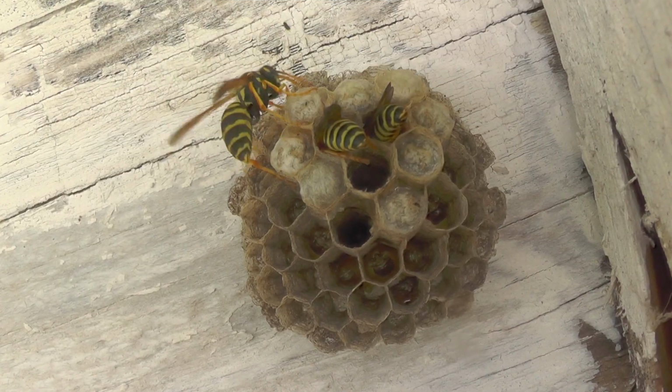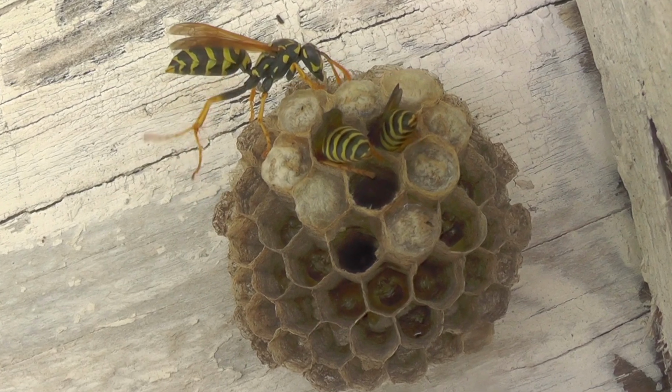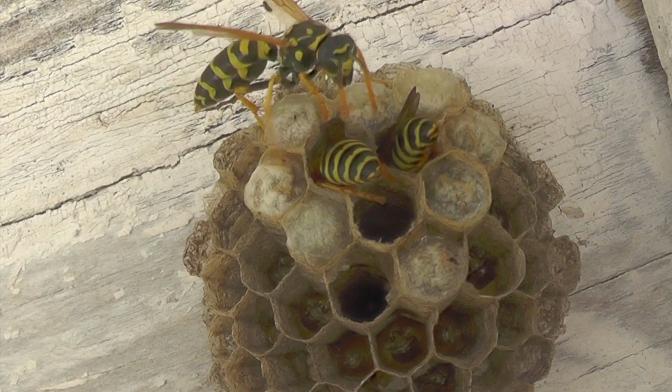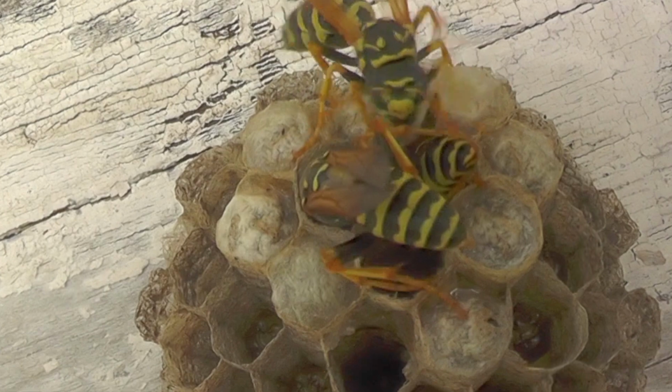Here we see one of the adults return to the nest. We have this clip in slow motion so you can see it. She begins to make enough vibrations that she causes the others to pop up and they begin trophallaxis, producing fluids to exchange with each other.